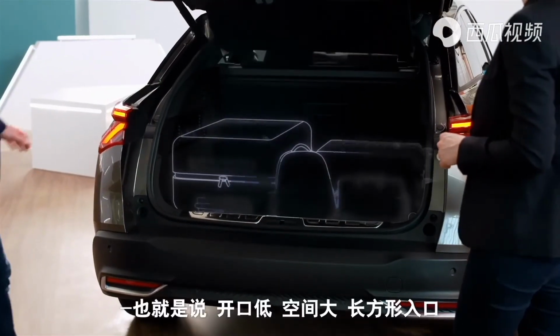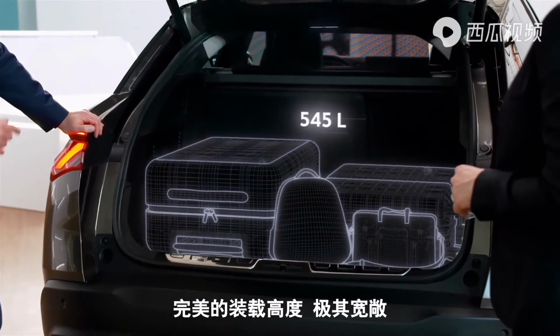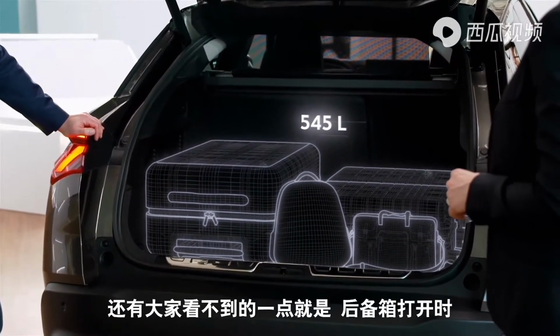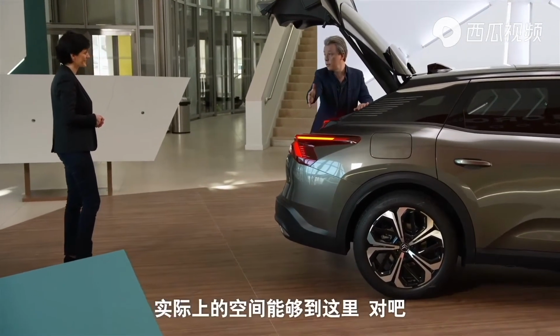So low, large, square entry. Perfect loading height, extremely wide. And what you don't see here, once the boot is open, is all the room that you have up to here in reality, right?